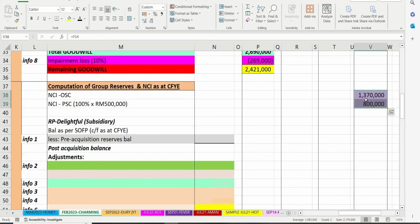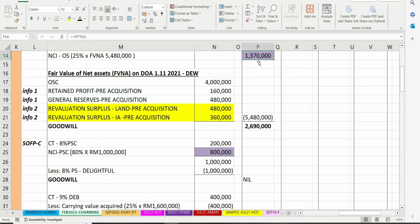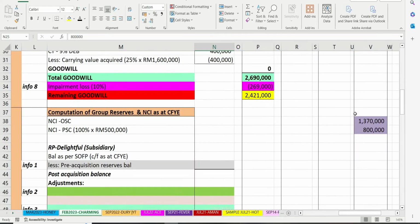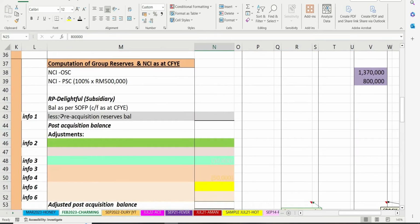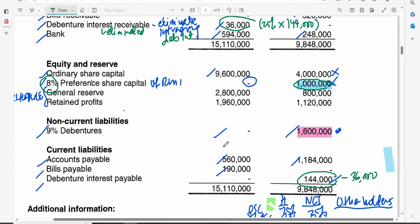This is from our earlier calculation, from our workings of Goodwill, which is 1.37, and the one under preference shares, 800,000. Okay, put it there. Now you create some rows for Delightful. For Delightful, which is the subsidiary, put the balance as given in the question. So it was 1120. It was from here.